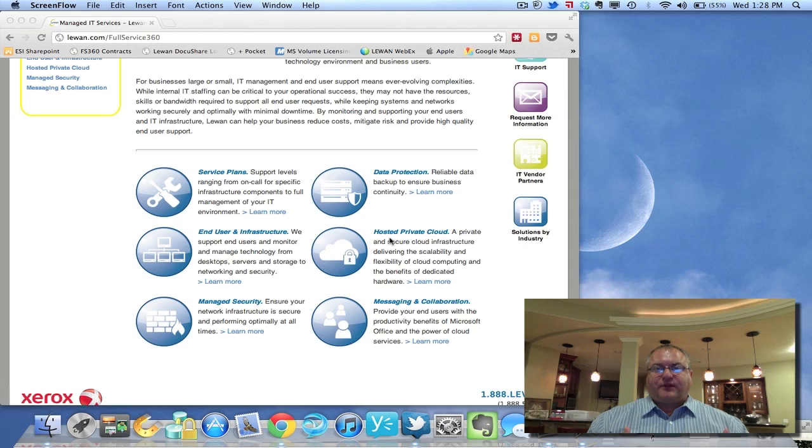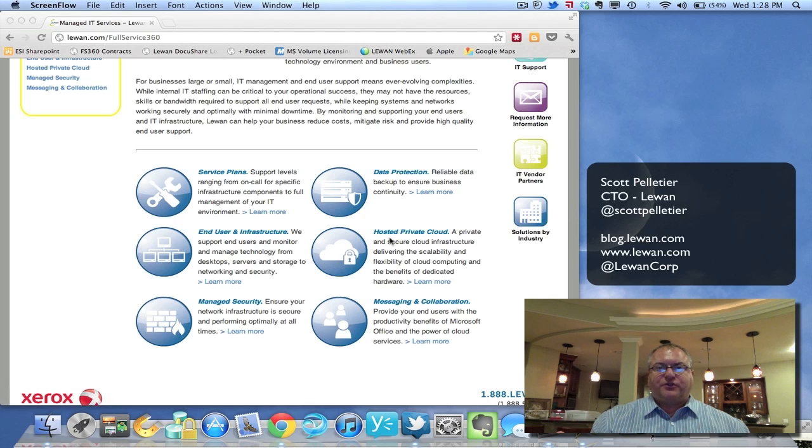We have a hosted private cloud, and we will sell our customers a sliver of that cloud based on how much compute they need, how much storage they need, how much network connectivity they need, how much internet bandwidth they need. And we can slice out pieces of our infrastructure, allocate it and dedicate it to that customer, so they have a dedicated hosted private cloud. And it's in our data center, so they don't have to deal with any of the costs or management that goes along with a data center or the physical infrastructure that lies within it.